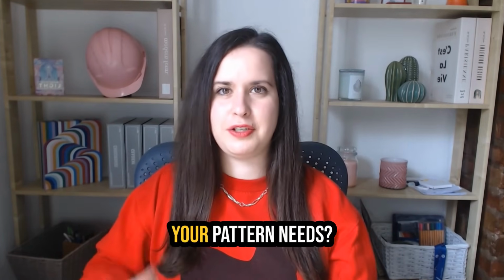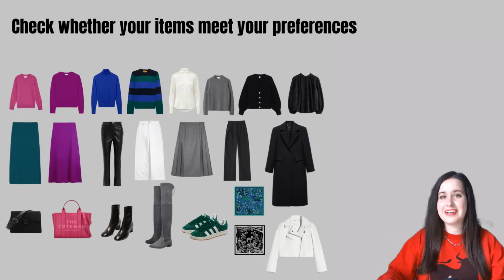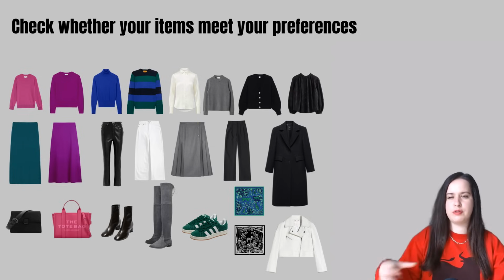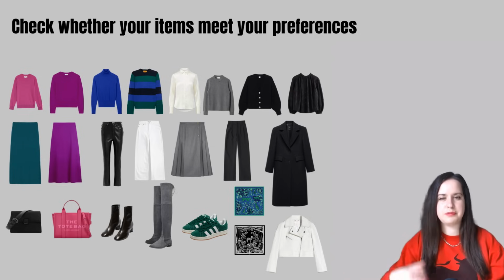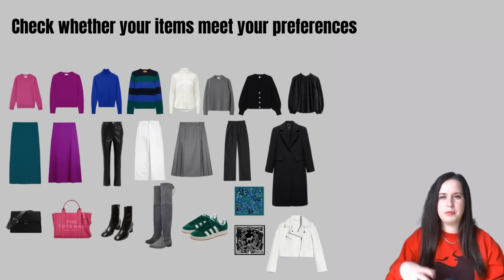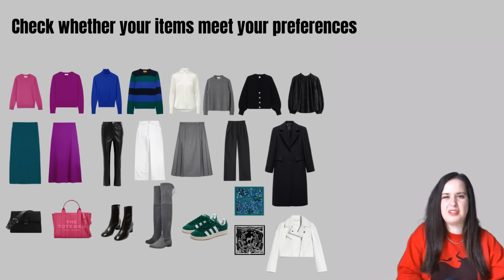And so once you found your level of pattern preference, now it's time to assess the items that you've put all together. Does this actually meet your pattern needs? Do you maybe need to replace certain items, maybe add a few more patterns or prints, or maybe remove some? So let's look at this capsule, which can suit someone from levels 1 to 3. So level 1 would probably want to remove any patterned items. The striped jumper and the scarves would need to be replaced with solid colors. Level 2 is probably quite fine because even the prints are not bold at all.